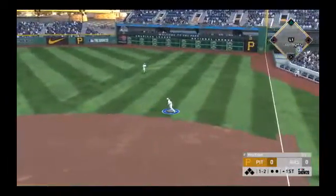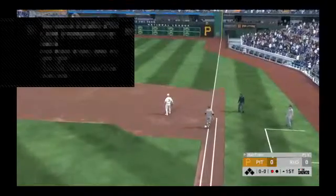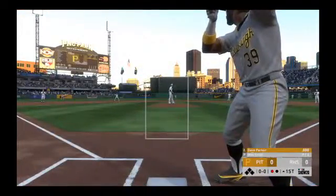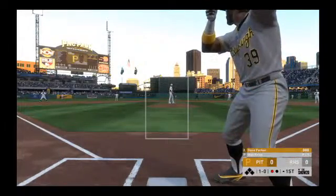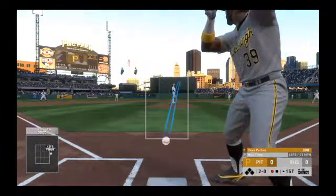Line drive snagged on a short hop. Throw in time at first. A nice play in short right for the first out. He's ready. Here's the first offering. Dave Parker comes on with 1 away as he looks at a ball. It's 1-0. 2-0 now.